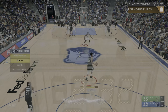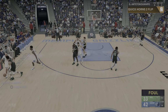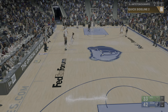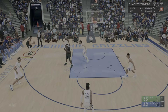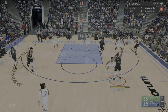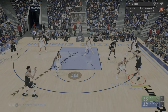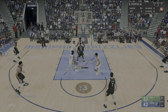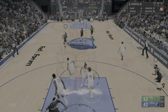Just under 2.5 minutes into this third quarter now. Memphis foul. Zion O'Good. And that's his second personal foul for his team foul. Milwaukee with the ball. 9-point game. Allen on the wing. Pass to Portis. Back to Allen. Shot clock at 6. To the middle. To the left wing. Here's Bembry. And again, it's the Bucks missing.